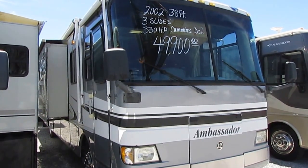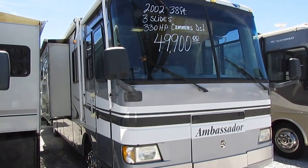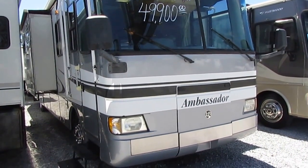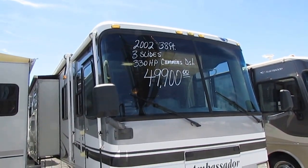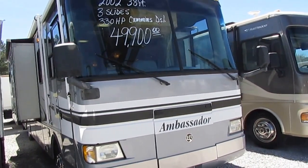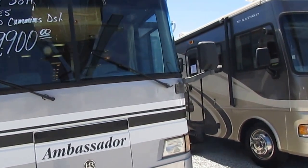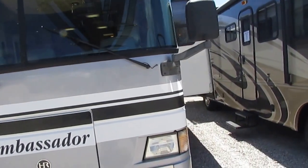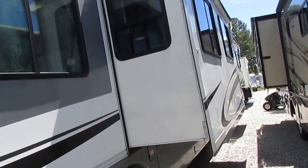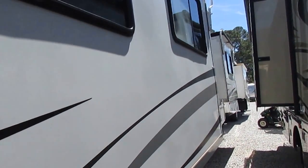It's got the 330 horsepower Cummins diesel. I believe it's got right around 50,000 miles on it, which is absolutely nothing to worry about. 7,500 Onan diesel generator. It's got the 9-layer roof that Holiday Rambler's known for, and it's a metal roof, so very, very little maintenance. It's got the 1500 watt inverter. All 3 slide outs have awning toppers. It's got a door awning, a patio awning, 5-layer sidewall, 5-layer floor too. So this has got an excellent R factor.